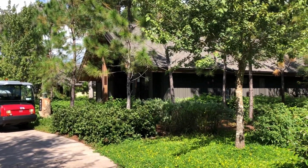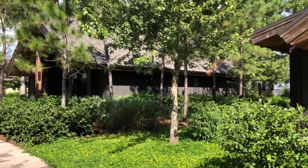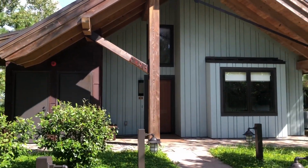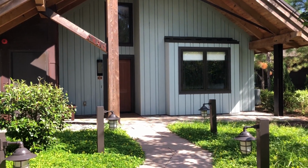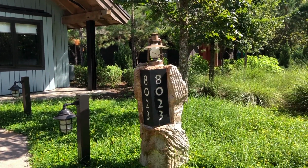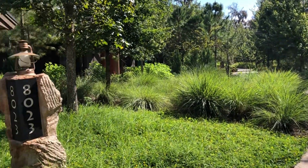There's about half of them on the right side of the resort and then the other half on the left side of the resort. We got lucky because right up the trail here, they have parking for the cabin specifically. And so we are only about one cabin away from the parking. So we got lucky enough to be in 8023. It's very empty here too. It just seems like a development.